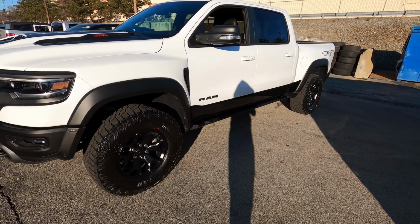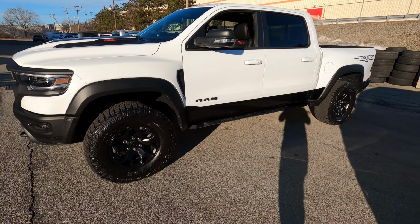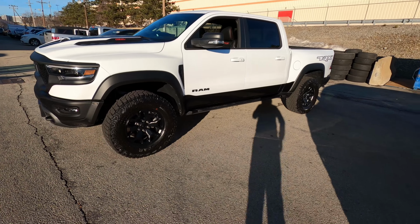And trust me, the Hellcat motor has no problem letting this truck lose traction. Full throttle is an experience to be had. But it still would have been nice if there was a rear-wheel drive option, just so you can have a little bit more free-spirited driving.